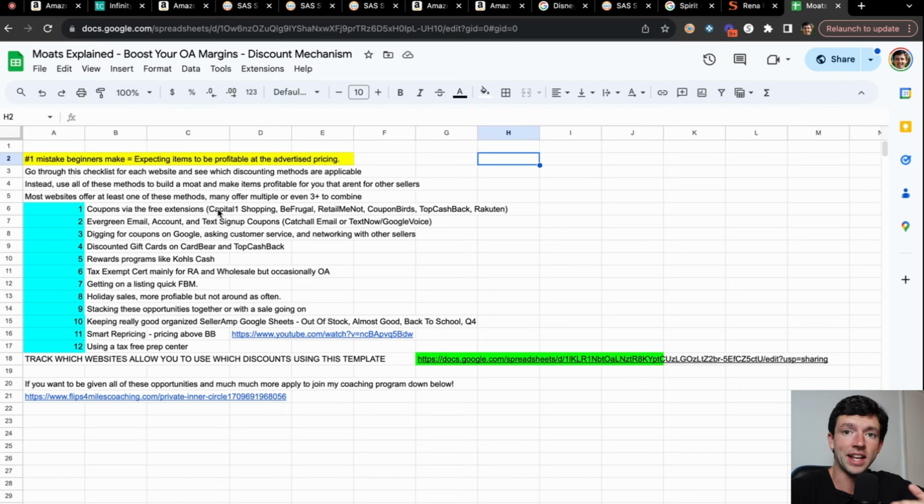Evergreen email account and text signup codes. Like for example, on Dick's Sporting Goods, if you scroll to the bottom, you'll see a 10% email signup code. I've used that hundreds of times just using what's called a catch-all email, as well as just looking around for coupons on Google, asking customer service, and just networking with other Amazon sellers in the community has been super helpful for me as well.